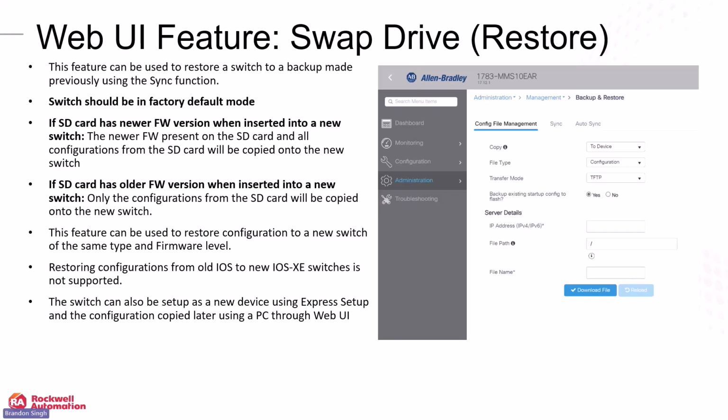If the SD card has an older firmware version, the switch, when it boots up, won't downgrade the firmware, but it will take the configuration file. That is a change, because on the 5700, if you had a mismatch of the firmwares, it wouldn't take the configuration. It just wouldn't boot from the SD card at all; it would boot to a completely brand new switch. So there were some changes there that made it a little bit easier for you.